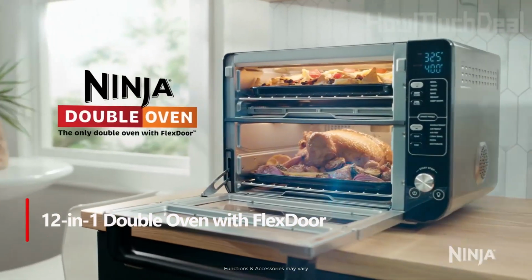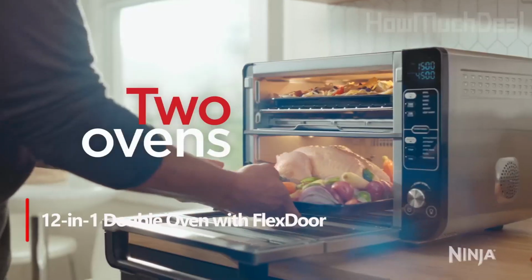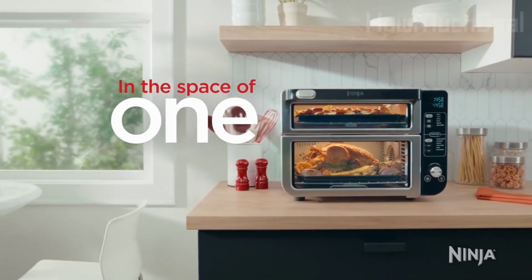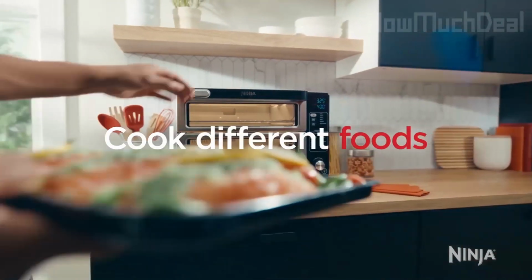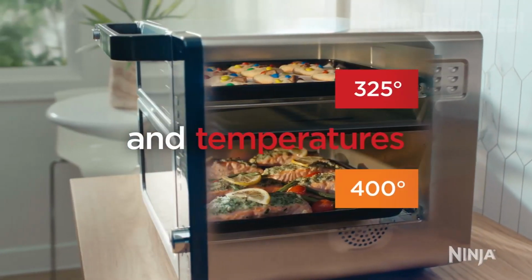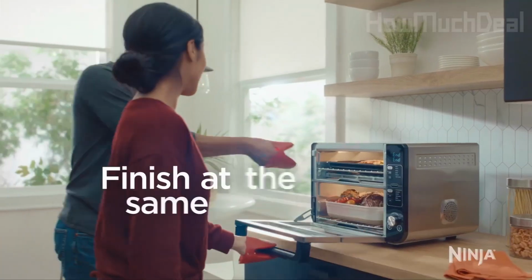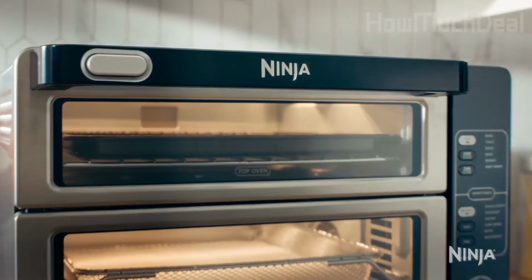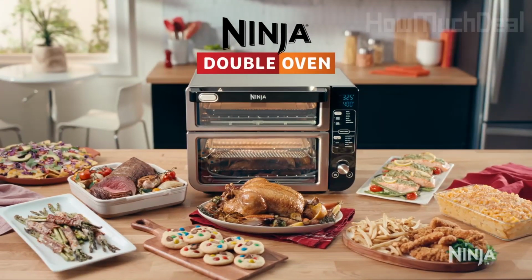2. 12-in-1 Double Oven with FlexDoor. Meet the Ninja Double Oven, a countertop marvel that packs the power of 2 ovens into one sleek black design. The FlexDoor innovation creates versatile cooking options with a top rapid oven for quick snacks and a bottom convection, air fry oven for larger roasts and air frying up to 6 pounds of wings. Smart Finish technology synchronizes both ovens for simultaneous cooking, while Flavor Seal ensures no flavor crossover. Enjoy 65% faster meal making than traditional ovens with 12 cooking functions, family-sized capacity, and easy cleanup using dishwasher-safe components. Elevate your family dinners effortlessly with this efficient and stylish dual oven.